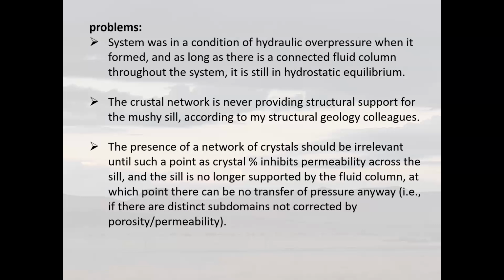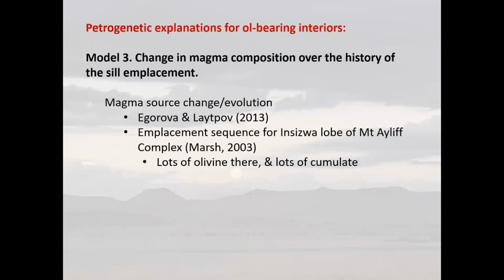If it's in hydrostatic equilibrium, the pressure is transmitted immediately everywhere. At the point where you can start isolating things and produce domains which might have distinct pressures, they're not communicating by definition. So I'm not sure about that model.